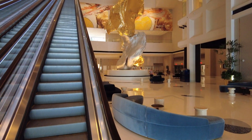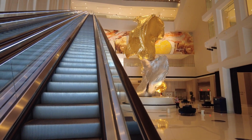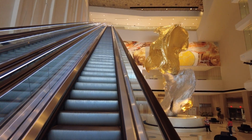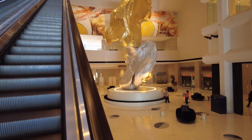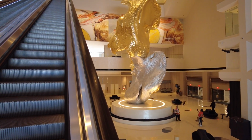Okay, yeah, maybe I get slightly more excited about escalators than most people. Like, I think the spiral escalators are too cool, but this escalator is just so long. Anyway, let's check out the escalator and the artwork.